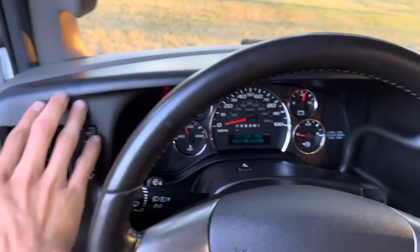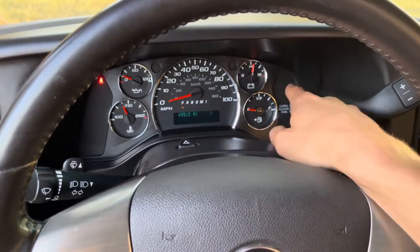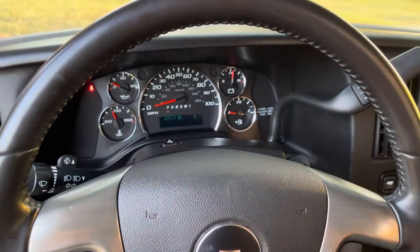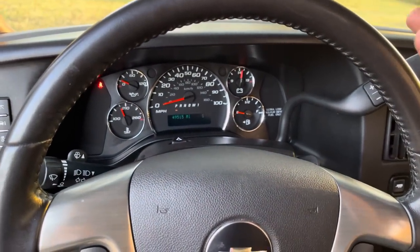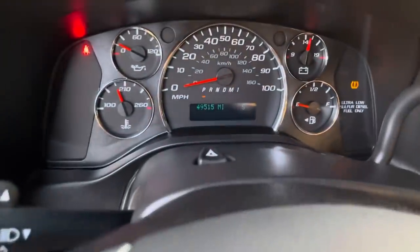Here we have, if you see the tire pressure light is on, that is just because the TPMS light is on. I removed the sensors out of the tires. If you'd like to, they all work and you can put them back in. That's up to you. It has 49,500 miles as of today.